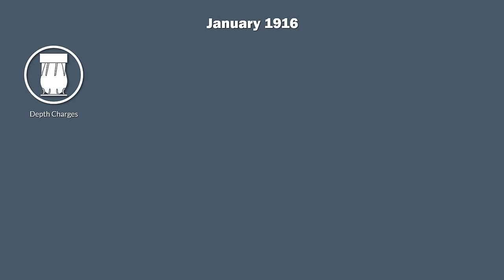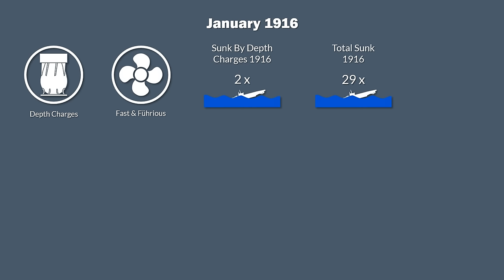One of the problems with them was that since they were basically just dropped into the water and then exploded, the deploying ship had to get a considerable speed not to damage itself. Additionally, only a few were issued, thus the effectiveness was rather limited. In 1916, only 2 out of 29 submarines were lost due to depth charges. Yet in 1917 and 1918, the kill rates increased significantly.